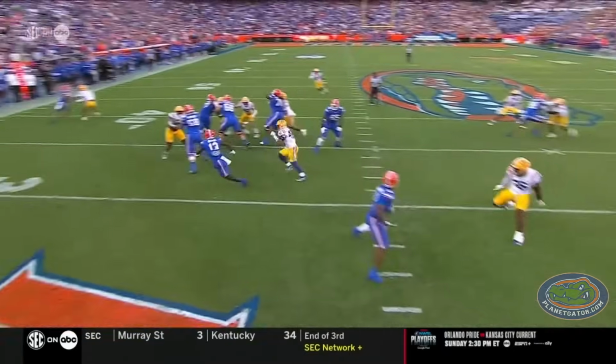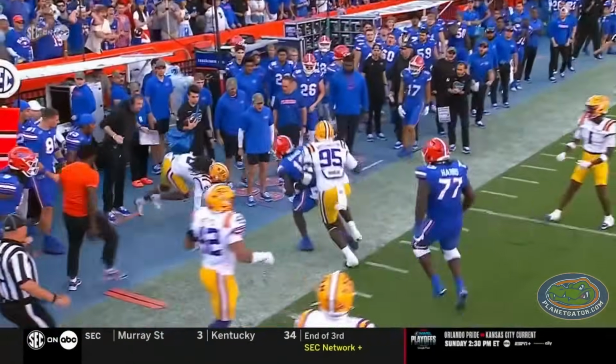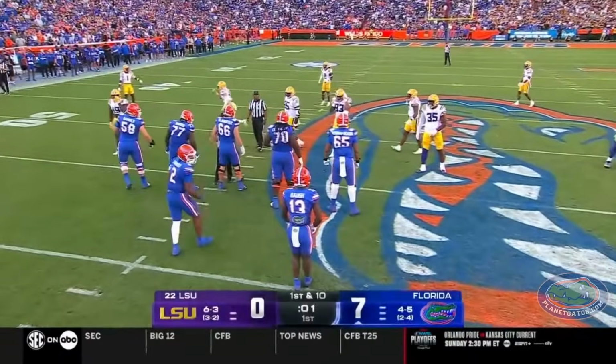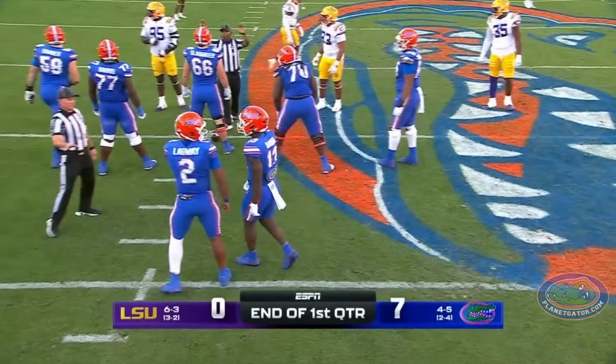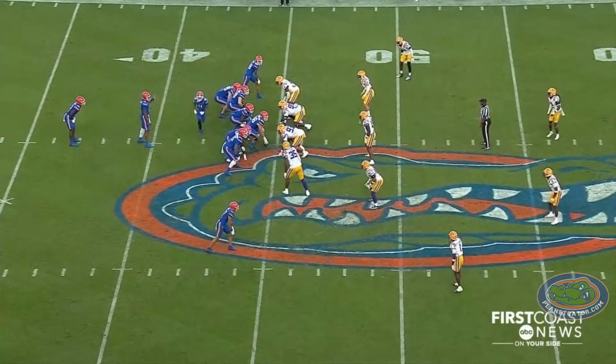Yeah, just a stretch play out of the pistol to the left. We faked the jet sweep to Chimdike. Austin Barber did a good job sealing the edge. 1st and 10, Florida at the Gator 45-yard line, and that may do it. Yep. We will not get another snap here before the end of the first quarter. The south end zone. What a start.